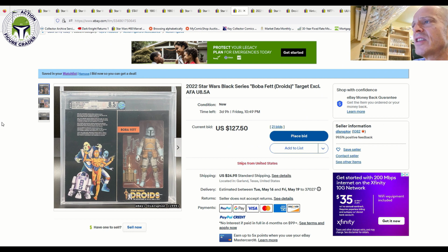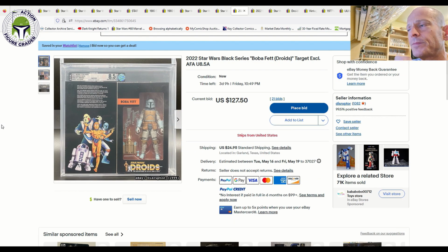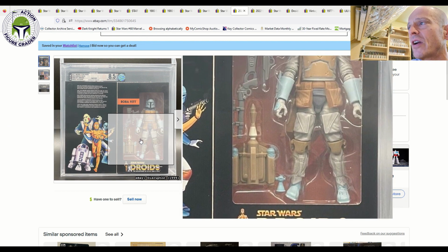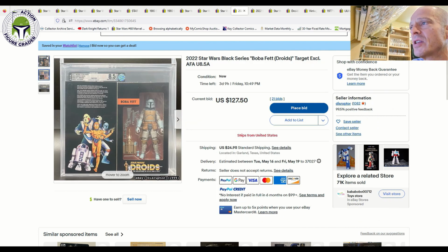Next up is Disruptor. He always has really nice high-grade modern Star Wars items. He's got an uncirculated 8.5 Target exclusive Black Series Boba Fett droids figure. I love the way this is encased with the flap open to show the card art. It looks like it's got Vlix and C-3PO and R2-D2 there. It's just a really awesome looking example, and I love the colors on this one. Here's the back of the box there.